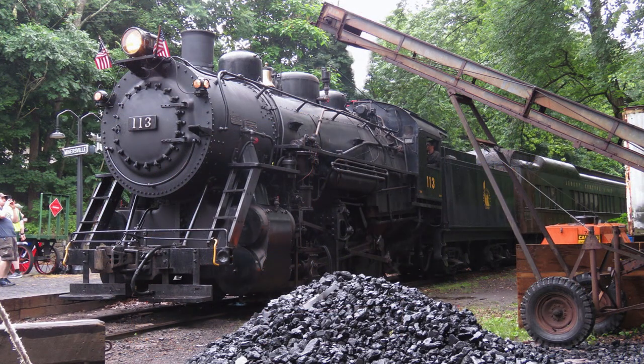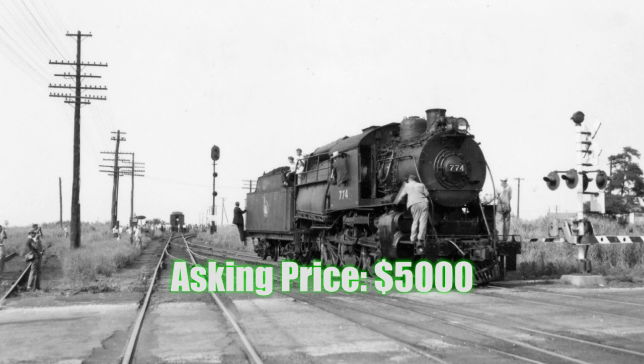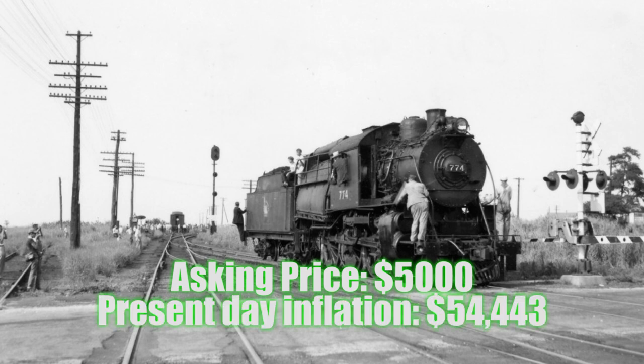Another CNJ steamer, 0-6-0 number 113, was also sold to the Philadelphia and Reading Coal and Iron Company for extended service. They felt they had done enough for preservation, however, CNJ did offer to sell the engine to Wood for $5,000 with flue time. Sounds pretty cheap and a nice deal, but remember, this is 1956 we are talking about. Nowadays, with inflation, that's equivalent to over $54,443. Yikes. Alas, the doctor is too poor to buy this.